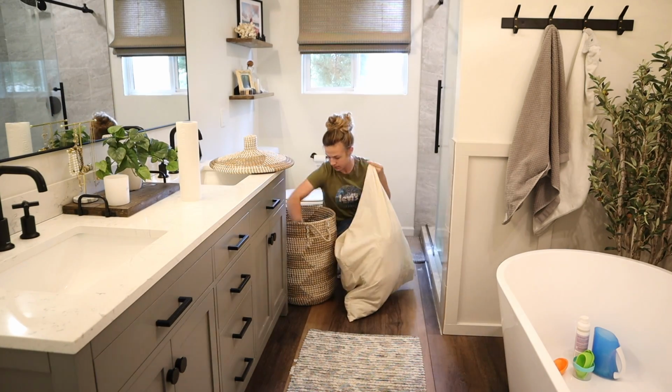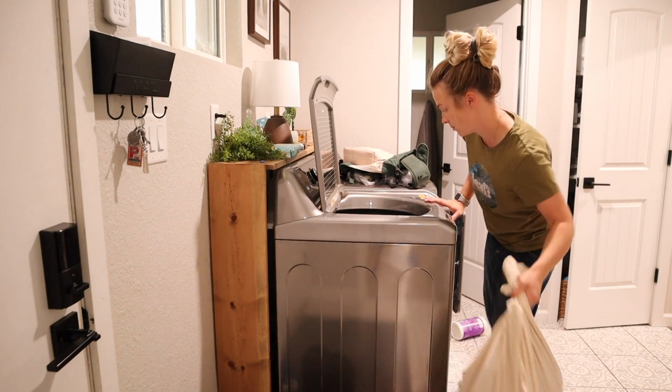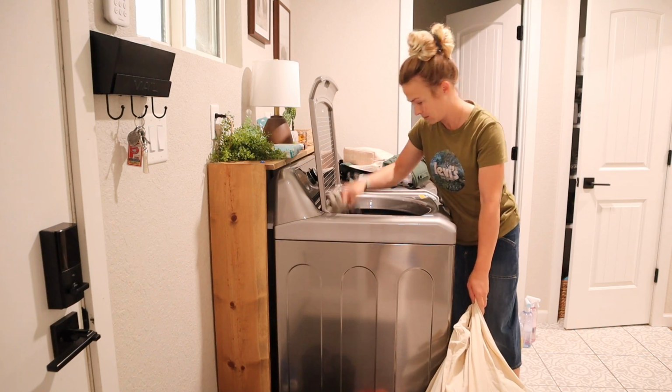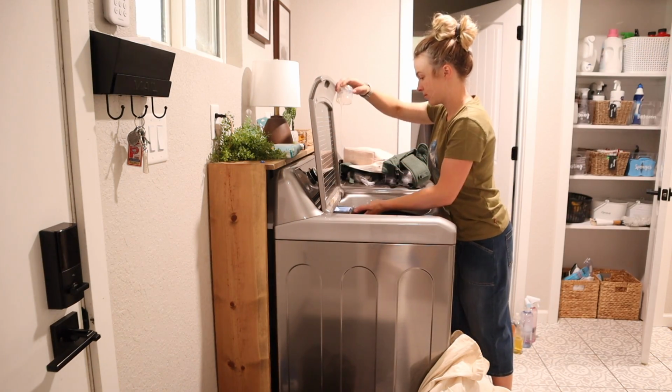Ended up cleaning the mirror too because it was so filthy. So now that the bathroom's clean, I'm just grabbing the laundry out of the basket, taking this out to the laundry room along with my sheets to go ahead and get the laundry started for the day.